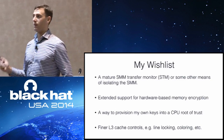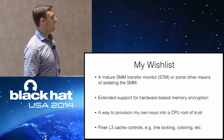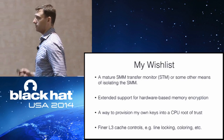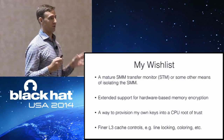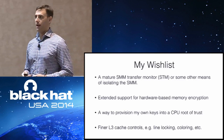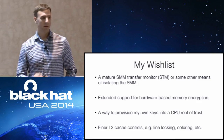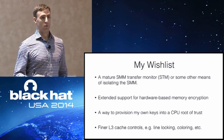I want to just talk about a few things I'd like to see to actually improve the landscape out there. I mentioned at the beginning that SMM is kind of a big hole. And there's supposed to be this notion of an SMM transfer monitor that you can use to actually isolate the SMM a bit. To date, I haven't seen an implementation that is usable. So this is something I'd like to see: some way to isolate the SMM, or else otherwise protect yourself.